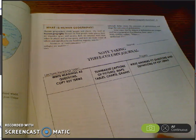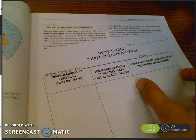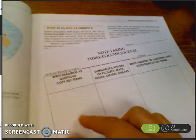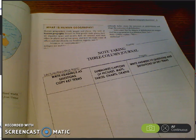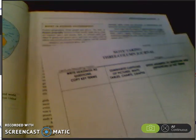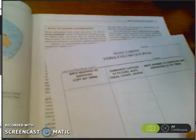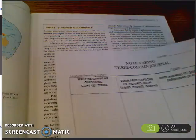The second column is to summarize captions of pictures, maps, tables, charts, and graphs. I'll show you that in a second. And lastly, this is where you are answering these questions and defining these terms. That's the real work that's being done as you're reading. And then lastly, you summarize or answer the first heading in 3 to 4 sentences. The first heading is really the main topic of that section, which in this case is, what is human geography? Okay, so let's get started.